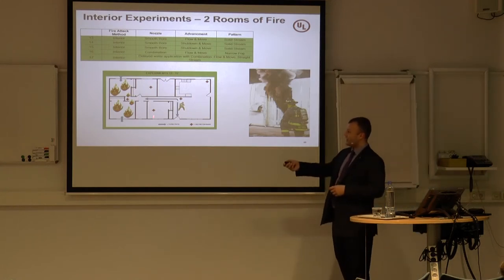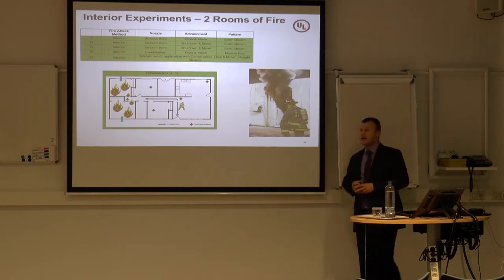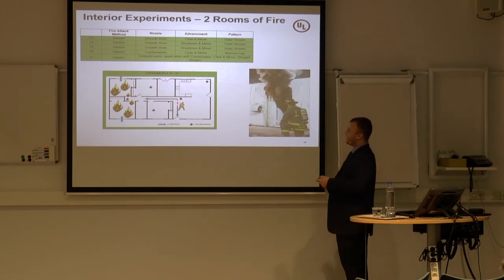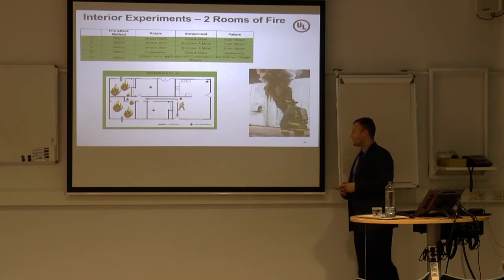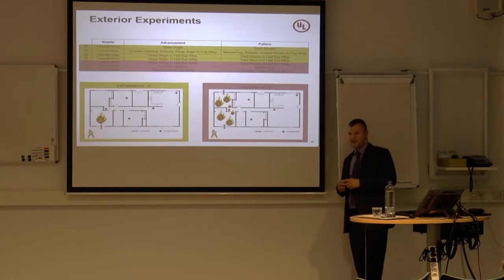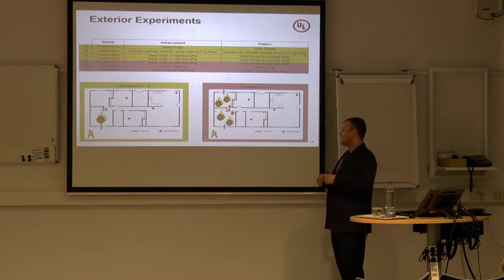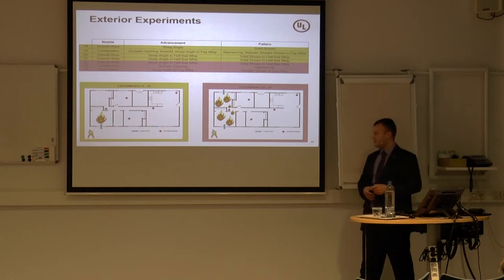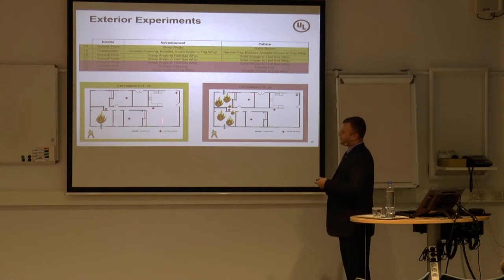So this is more like third involvement of the house. Again, looking at contents fires, it wasn't into the structure. And then what type of interior attack works or doesn't work for that. Again, you'll see a focus on interior attack for these experiments because we've done a lot of exterior attack through the other experiments, but we also need to provide some sort of comparison using the same structure, same fuels.